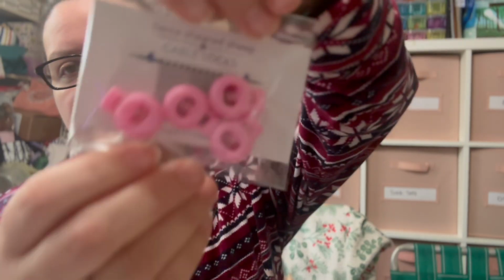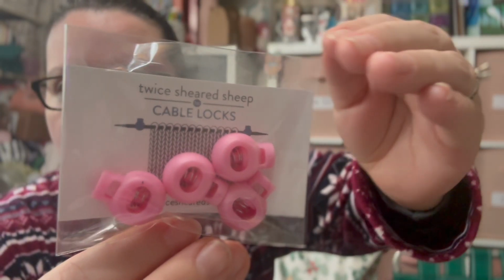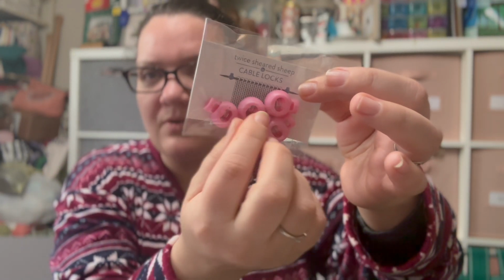Number 19. Ooh. I see these get used. They're cable locks. So you put them at the ends of your cables. The other thing I've seen them used for is if you're working with a lot of stitches on your cable, you can smush all those stitches up and hold them in place with the cable lock so that you can knit faster. I saw a video. I didn't explain that well, but I saw a video of how someone used that, and I thought that was so cool. So I'm excited to get those. I really do like this particular Advent in terms of knitting extras.